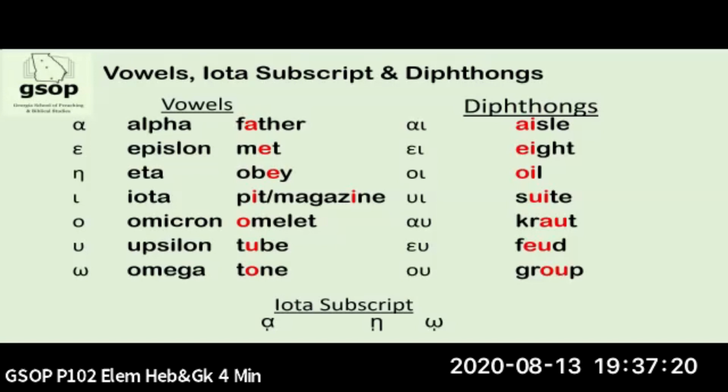So the alpha iota is aisle. The epsilon iota is A as in 8, so it's like an A sound. The omicron iota is like oil. The upsilon iota is like the U in suit, S-U-I-T-E. You don't pronounce the U and the I separately. You pronounce them as one combined vowel, as in suit.